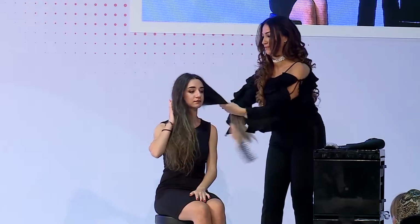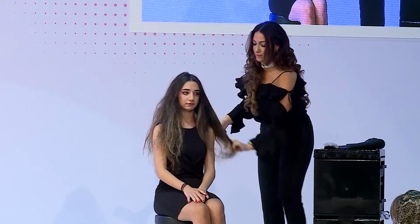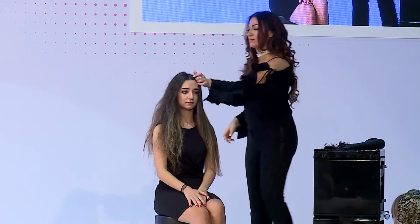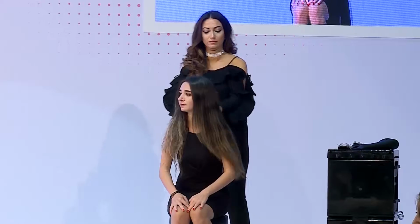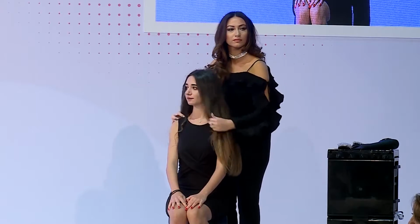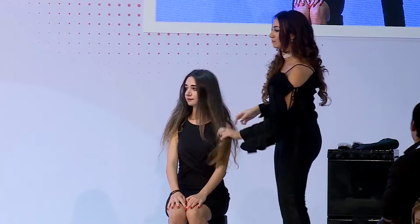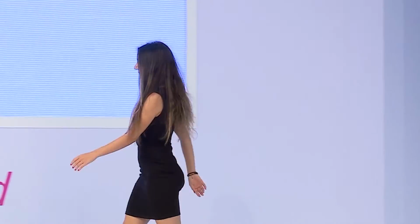Sophia, give them the chance to see the hair now. On one side, the hair tangled, and the other side, the hair detangled. All right, Vera and Natalie, thank you. I would like to show them the difference on each side of your hair.